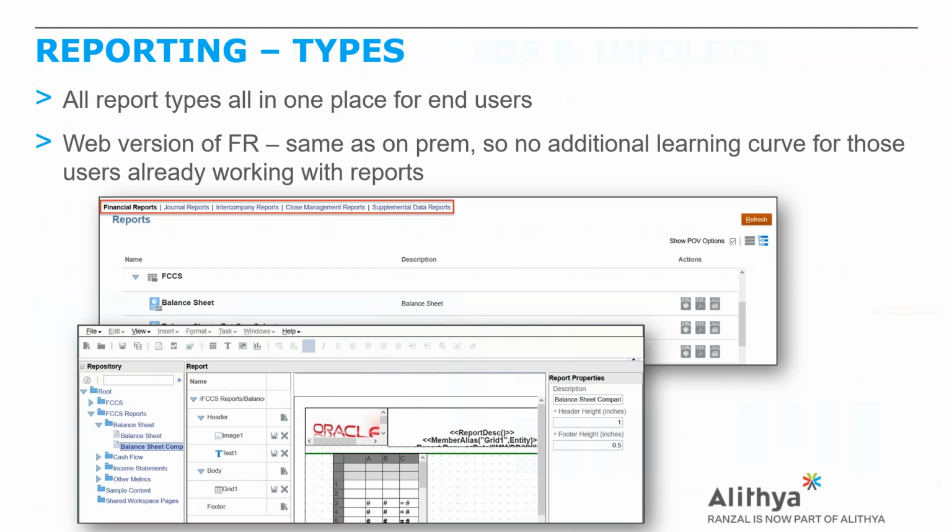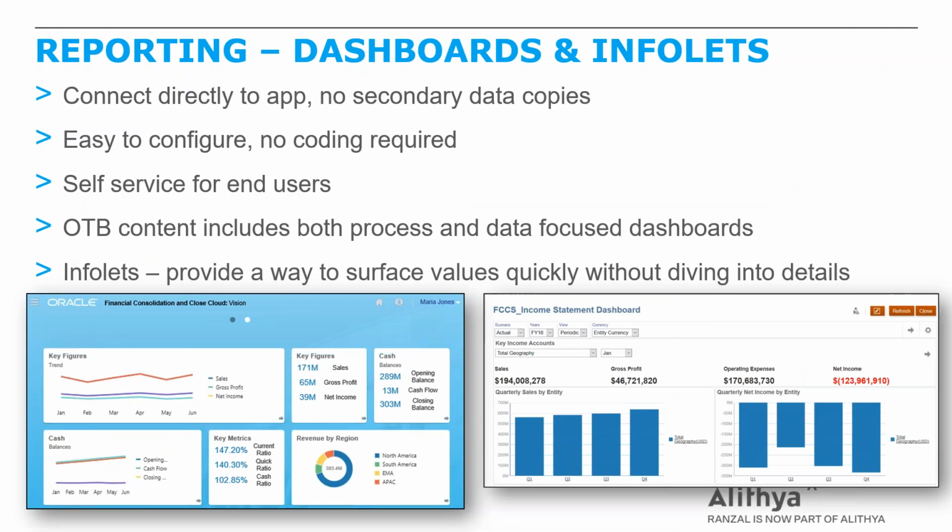In addition to that, there are built-in dashboards and infolets. These you basically connect directly to the app. There's no secondary data copies like you'd have to do in some other situations historically. These are easy to configure. There's no coding required. It's just basically drag and drop, self-service for end users.